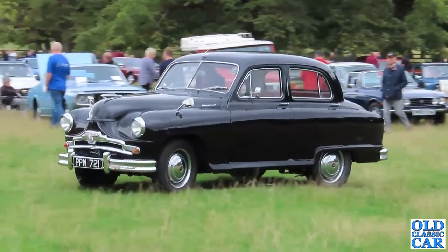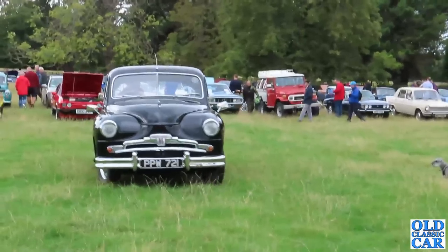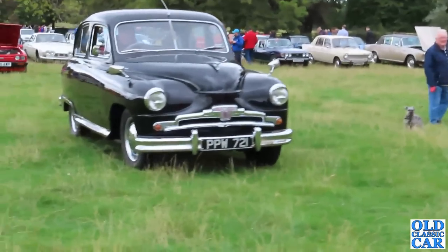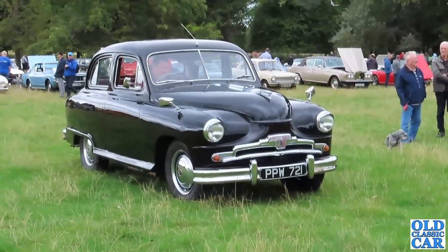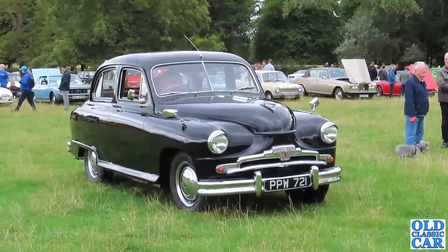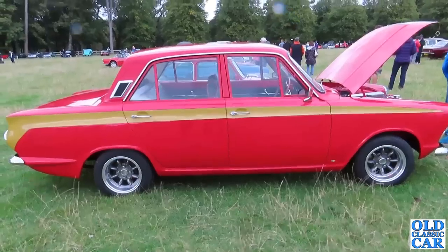We've got a Phase 2 standard Vanguard pulling in. We're going to get flattened, I think, if you don't know who's going to park. Saw a Phase 1 at Malpas last weekend, a really nice Phase 1, the Beetle back and the rear wheel spats. So this is the Phase 2 version. So let's see what we've got here then.